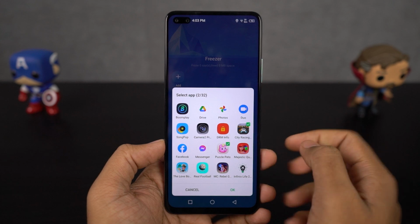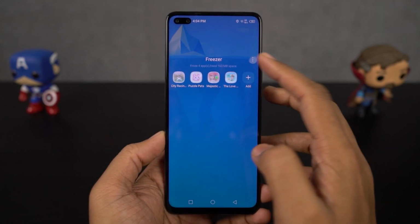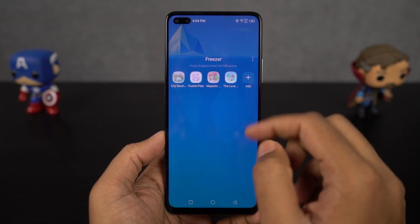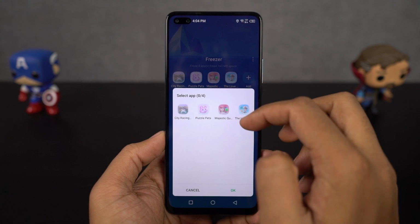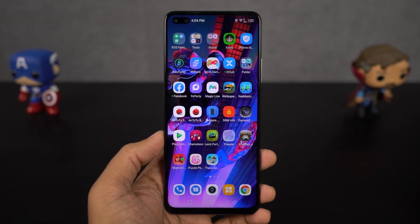Once you freeze them, they'll stop running in the background, and whenever you want to use them, you can just go to the freezer, click on the app icon and use them. Once you close the application, once again it will be frozen automatically. It'll save battery and your phone will also run much more smoothly. It's definitely an awesome feature and I wish other phones had it too.